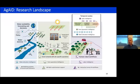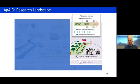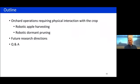Okay, and so I happen to, along with Manoj Karki at WSU, co-lead the labor intelligence thrust. So that's where I'm going to spend most of my time talking today. The specific projects that I want to talk about are those applications or use cases that require physical work or physical interaction with the crop. And the projects that I'm going to talk about are robotic apple harvesting and robotic dormant season pruning, with at the end a few thoughts about future research directions and hopefully Q&A.